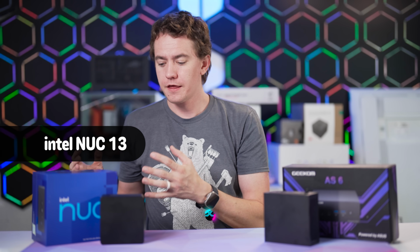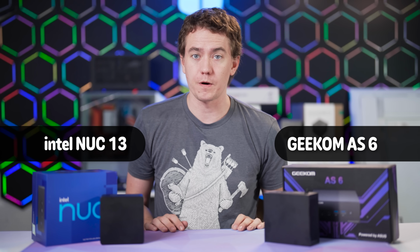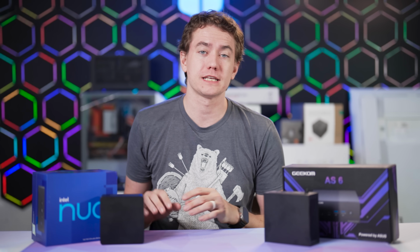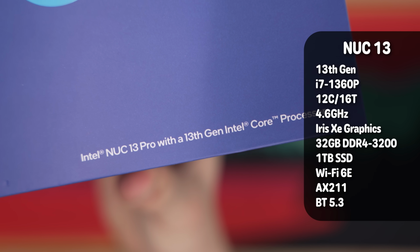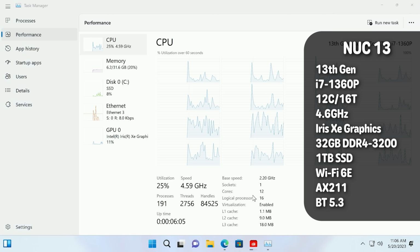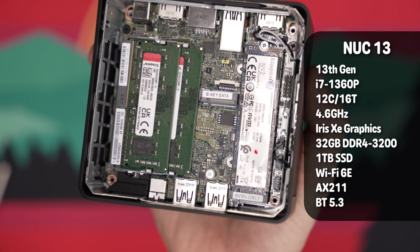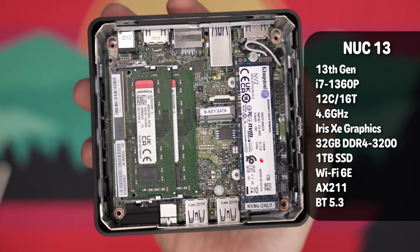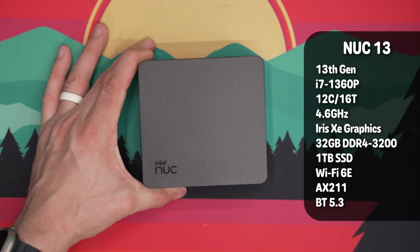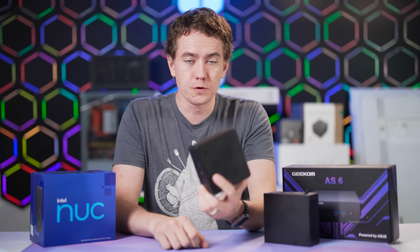We have the Intel NUC 13 versus the AS6 powered by Asus running AMD hardware. And what I found was actually incredibly surprising, because in our previous video where we checked out the NUC 13, it put up some decent numbers, especially with its 13th gen i7 1360p, 12 cores, 16 threads running at 4.6 gigahertz. It has the Iris Xe graphics alongside 32 gigs of DDR4 3200 megahertz RAM, a 1 terabyte SSD, Wi-Fi 6E, AX211 with Bluetooth 5.3, and all the customizability that you could possibly want in a PC of this form factor, with swappable RAM, SSDs, and the ability to fit a 2.5-inch SSD.